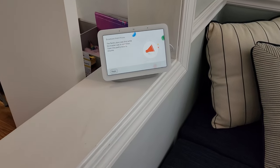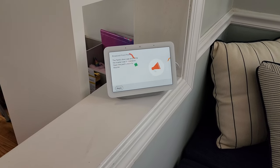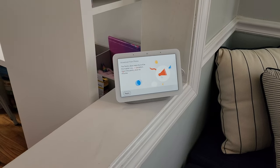The pantry door was shut while the toaster was in operation. Open the pantry door to resume.